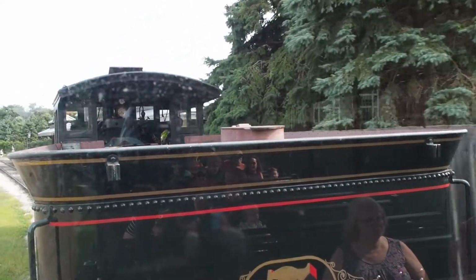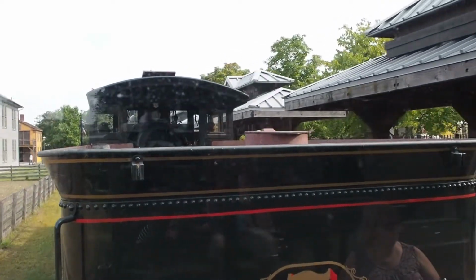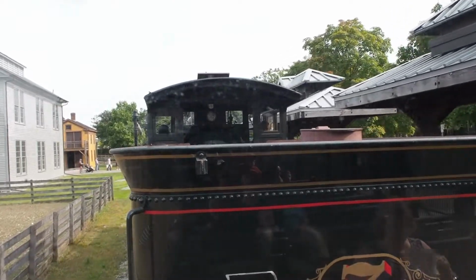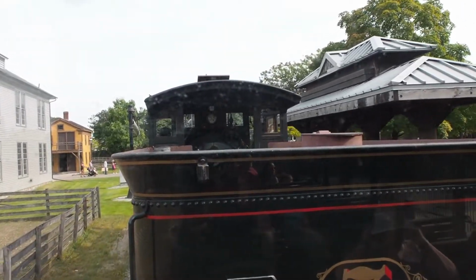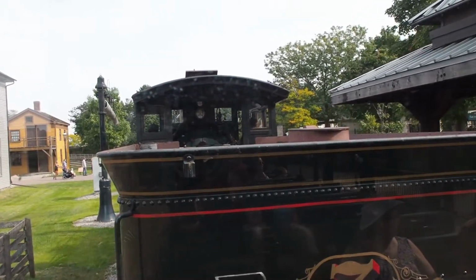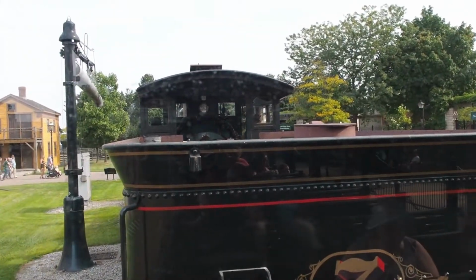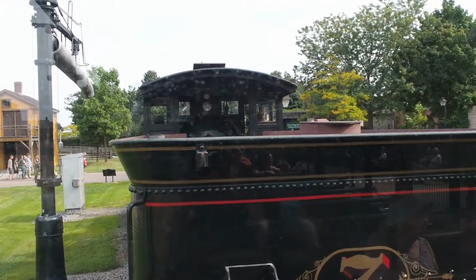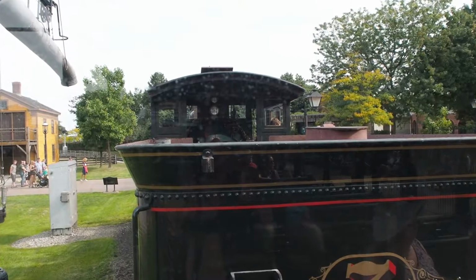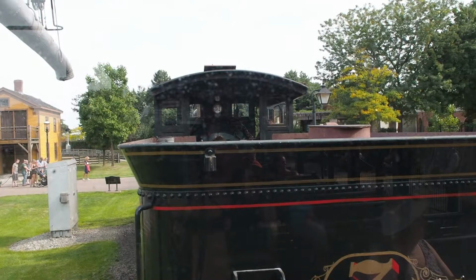And right now we're pulling up into the Firestone Station. This is by the main entrance to Greenfield Village. We'll be stopping here for about 8 minutes, and you'll be able to exit the train on the right-hand side, but we do ask that you please remain seated until you hear the train whistle. That indicates that the engineer has applied the air brakes and the train will not be moving. So please remain seated. Just give it a moment or two, and then the whistle will sound. And there it is.